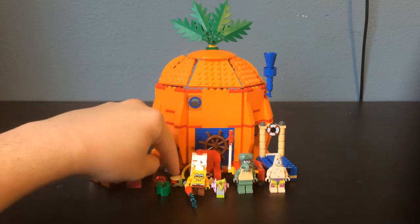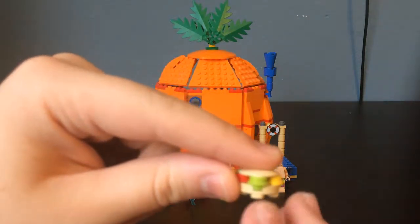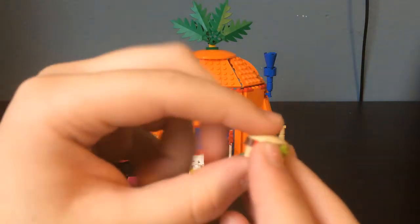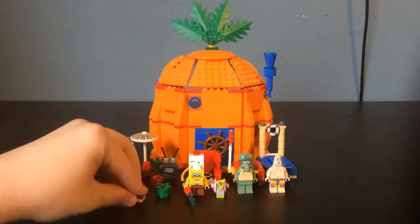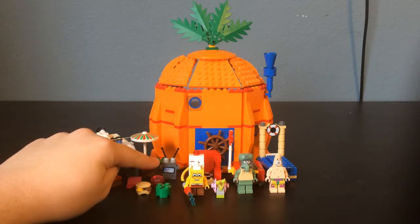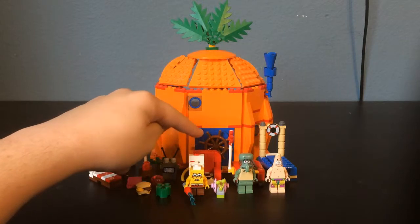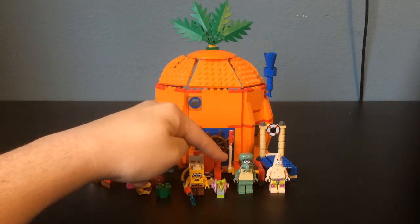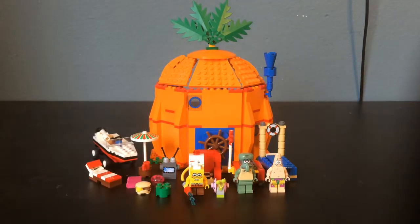You get a brick-built Krabby Patty right here. You can see you got some pickles, ketchup, the burger, and then the mustard or whatever. It is a nice little build there. You get a TV back here. Behind SpongeBob is a chair from inside of his house. You get a nice little grill behind Squidward. And then over here behind Patrick, you also get SpongeBob's bed. So that's really everything that you get included in this set.